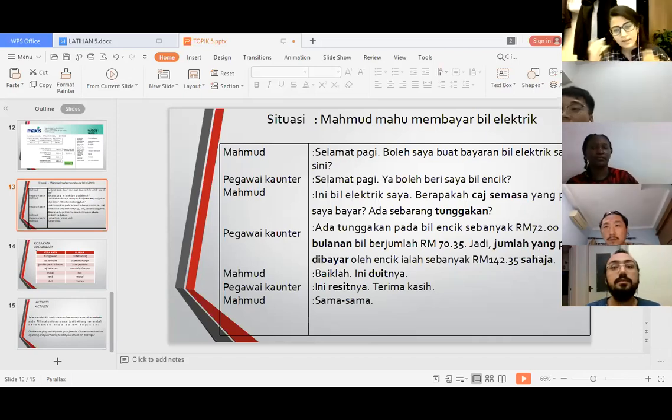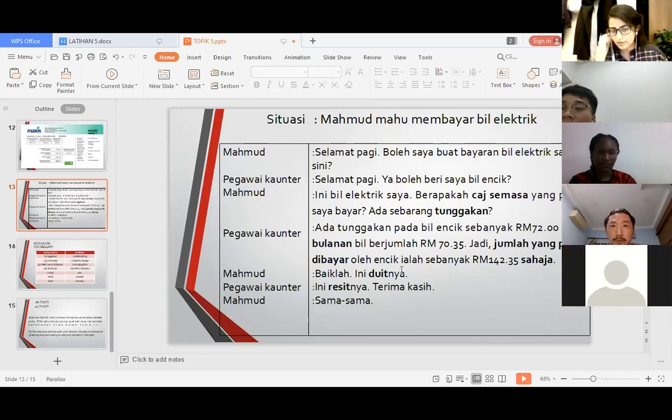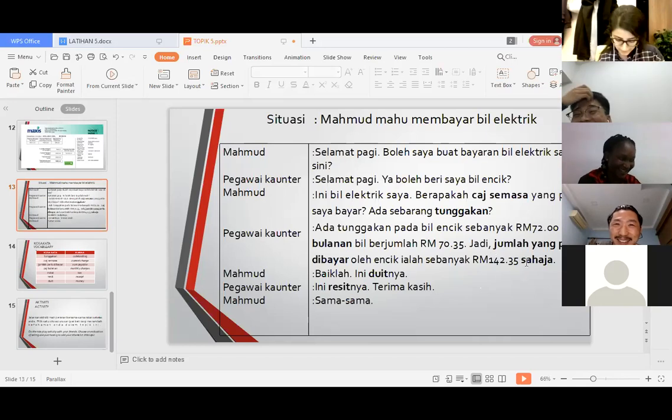Jadi jumlah yang perlu dibayar oleh encik ialah sebanyak 142.35 ringgit sahaja. How many in Bahasa Melayu? I want to hear it in Bahasa Melayu. Satu ratus. Empat puluh. Dua ringgit. Tiga puluh lima sen. Sahaja.